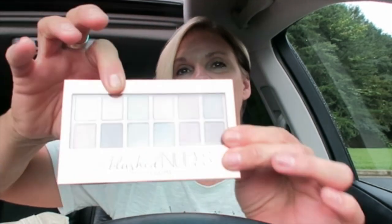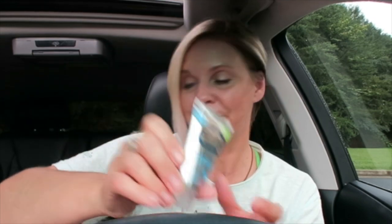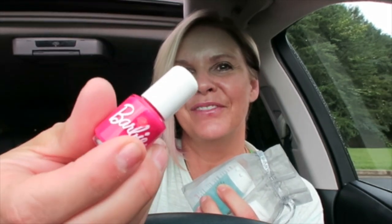Eyeshadows, the blush nude set from Maybelline. And I have 0 eyeshadows because I threw them all away. Skin Fix hand repair cream. And then some different facial washes and toners. A cute little Barbie fingernail polish. Little heart post-it notes.